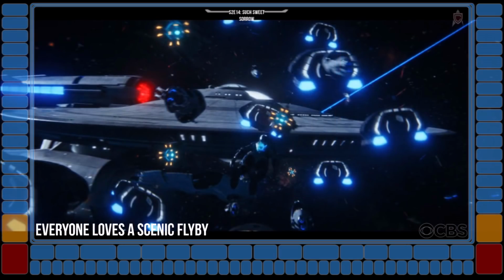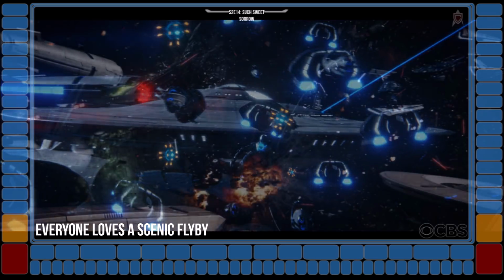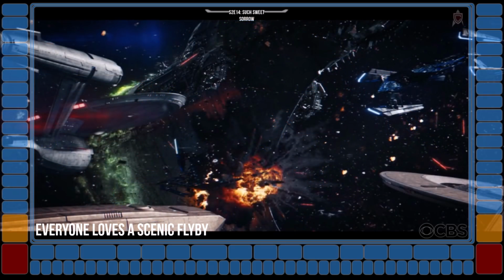Every space scene too was amazing. You can see that the budget for the special effects bookended this show, and the return of the Klingon Cleave ship was a sight to see.